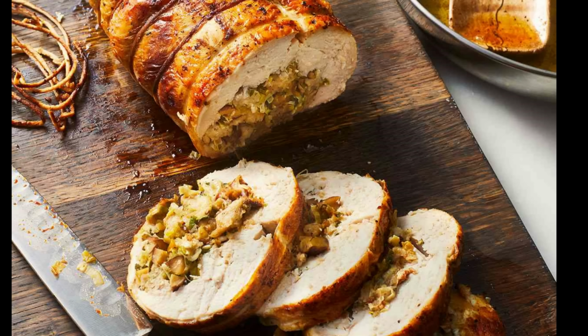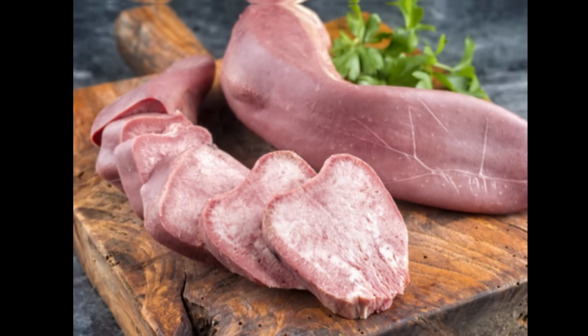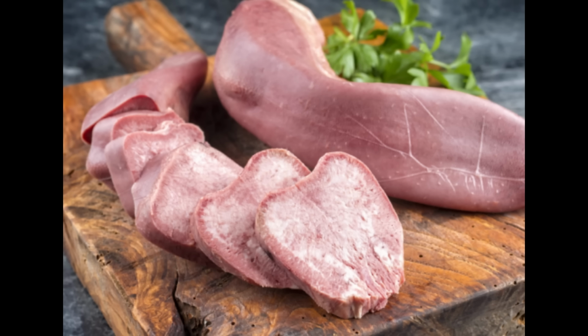The corned ox tongue. Looks about as good as it sounds. Just like corned beef, except you get to have the visual of an ox tongue being yanked out as you chew and chew and chew.